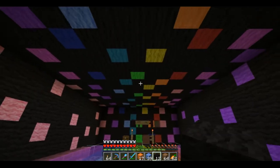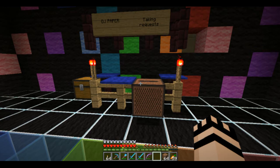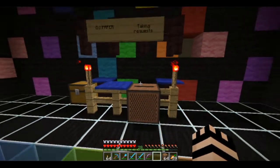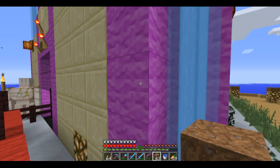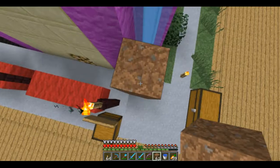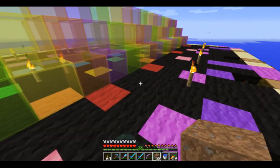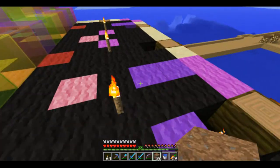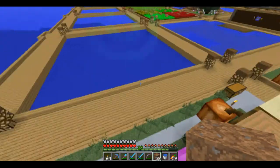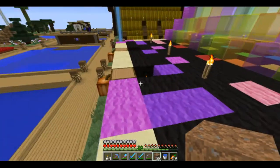Yo, magic. Okay, looks like we've got this place fixed on the inside. I'll get a new DJ later. For now, here's his booth. Alrighty, now time for phase two. Going to put more stained glass up here and cover up all this wool. That's what we're doing. Let's get started.